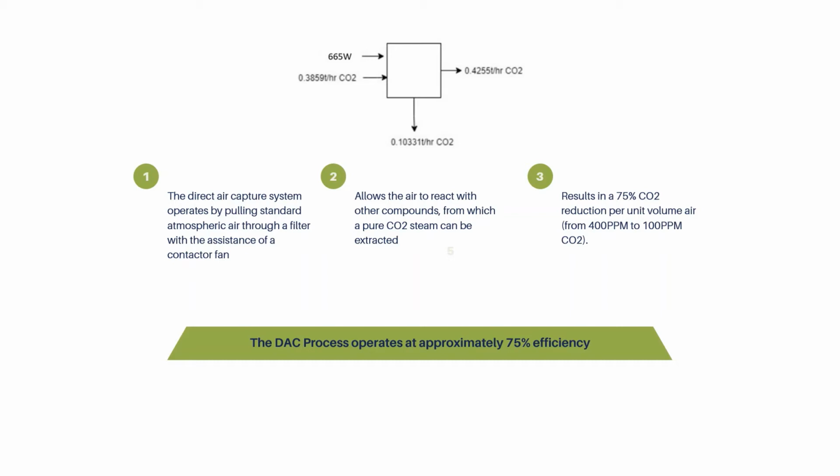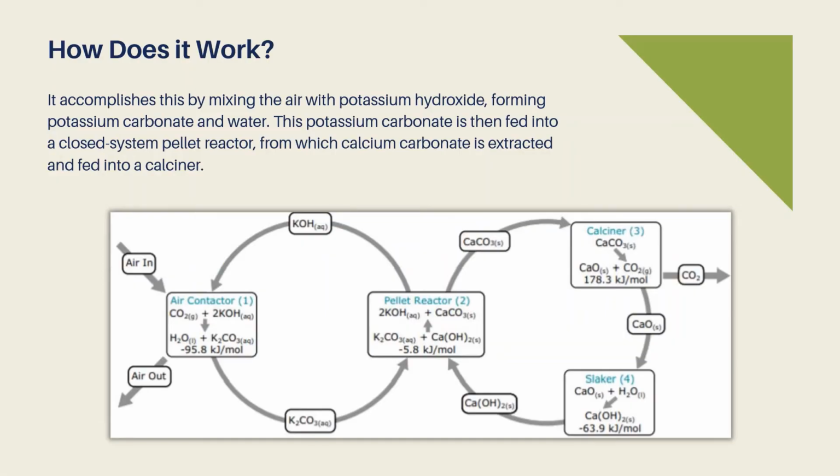On a basic model diagram of our direct air capture system, we calculated it would require 665 watts of power to run, and it would output 0.4255 tons per hour of CO2, which is precisely the amount that we require. We modeled our system off one that was provided to us by carbonengineering.com.